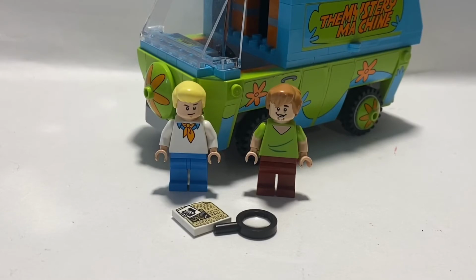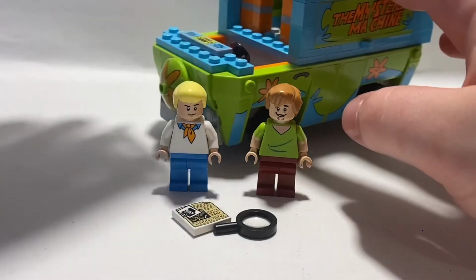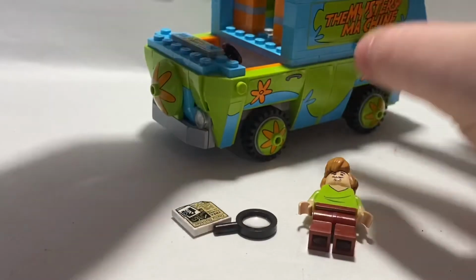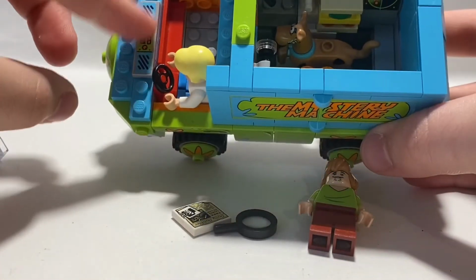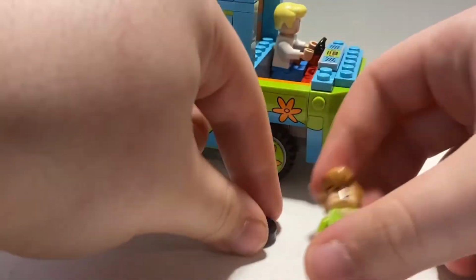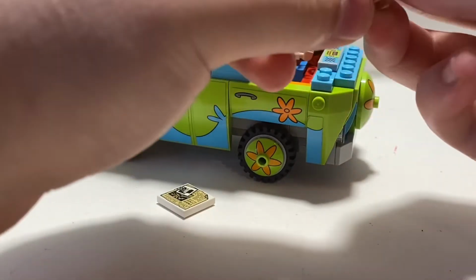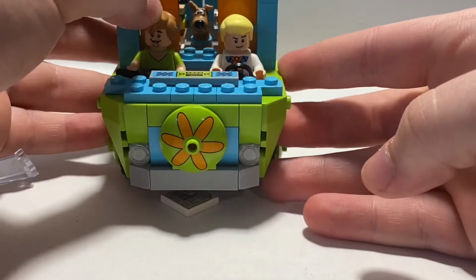That's how you put Scooby in, and the way to put in Fred and Shaggy, as you would probably guess, is to pick up the roof. You can even do this to get better access. You take your Fred figure, sit him down, and he's right at the steering wheel. Works very well. There's a nice little sticker right here of a radio and some speakers. And Shaggy, if you want to put all the accessories in the mystery machine to have nothing hanging out, you gotta kind of sit Shaggy like that, and it works.